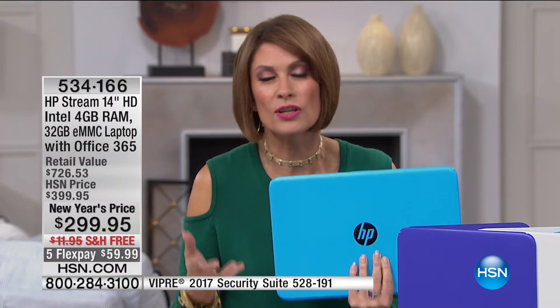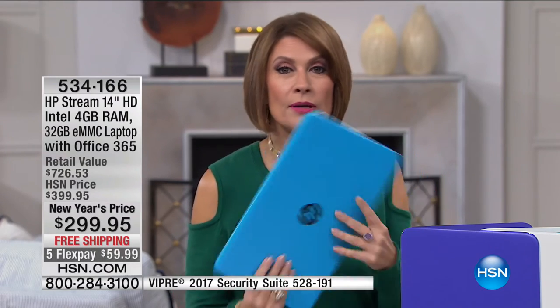If you're like my mom, for example, or pretty much like me, I do just a couple of things on my computer. Maybe I check emails, or pay bills, listen to music, stream a movie. But a lot of the other computers have features that other people may need, so you're paying for those when chances are you don't even use them. This is going to be that perfect Goldilocks laptop that you can take anywhere because, frankly, it's so lightweight. That size is perfect, and the price is right.